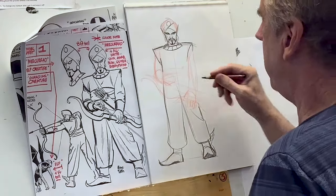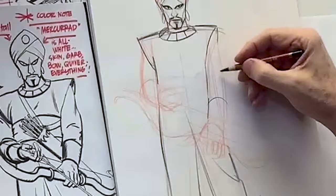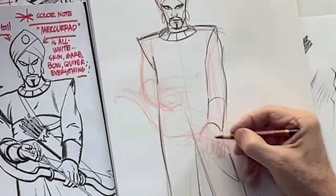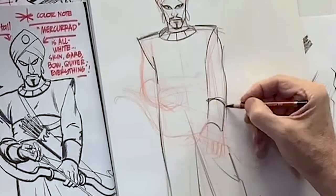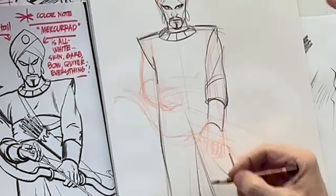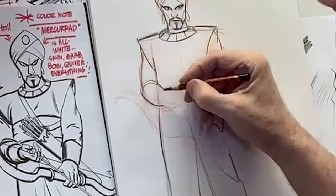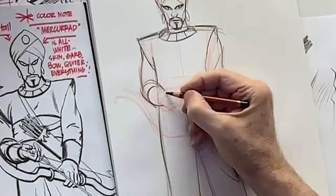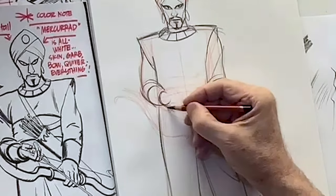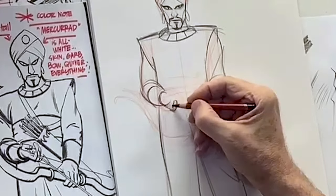And now for the really easy part, which is going to be the hands. Same thing here. We're going to try to get the longest line possible. This is some kind of a wristband of some kind. I'm working around the hands because the hands are so complex. I want to make sure that I have a chance to really understand them. Here's where the main knuckle is, and I'm going to caricature these fingers a little bit here.